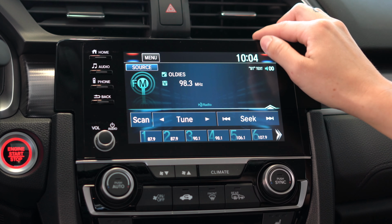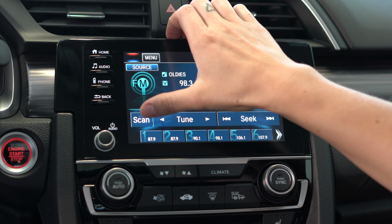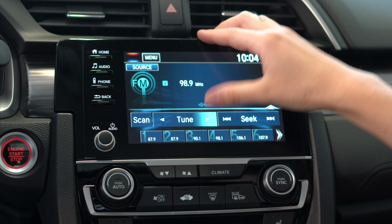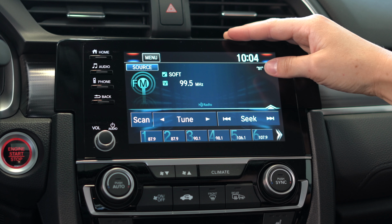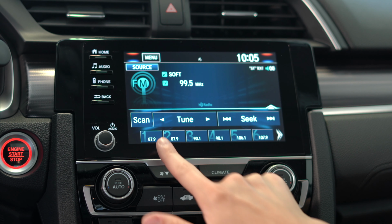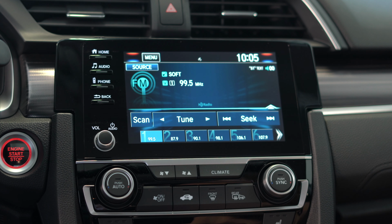Once you've selected the station that you want to choose, you can then option through scanning through stations, tuning through stations to find the perfect one, or seeking through stations. When you've found the station that you choose to use, go ahead and press down on number 1 through 6. When you hear a beep, it'll go ahead and set that station to the one that you've chosen.